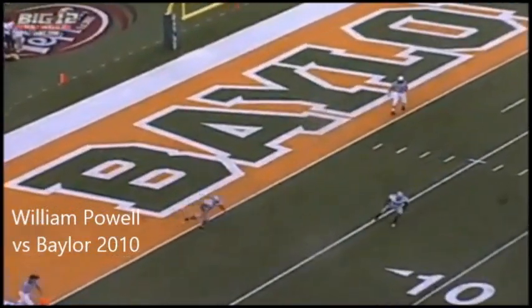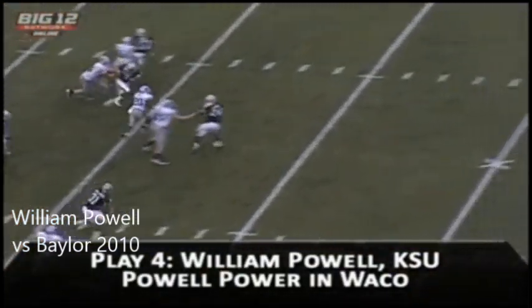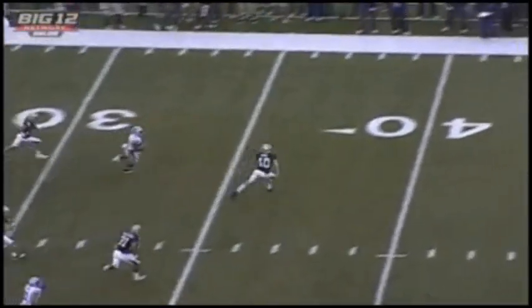William Powell near side, a yard deep, will bring it out. Heads to the middle of the field. He's at the 10, needs a block, 15, 20. Angles left, 25. He's at the 30, 35, 40, 50.